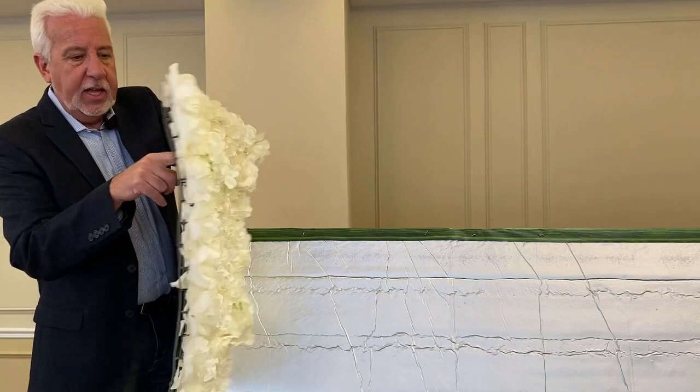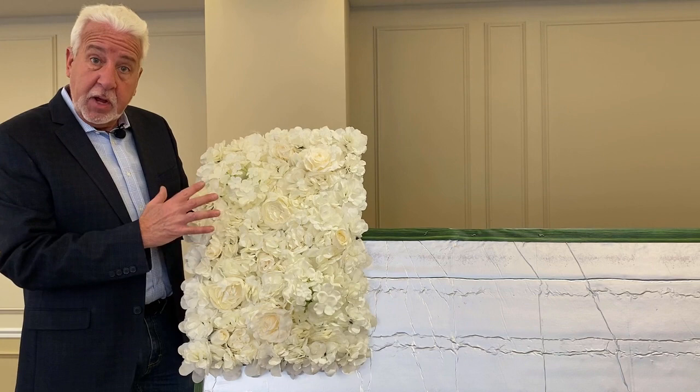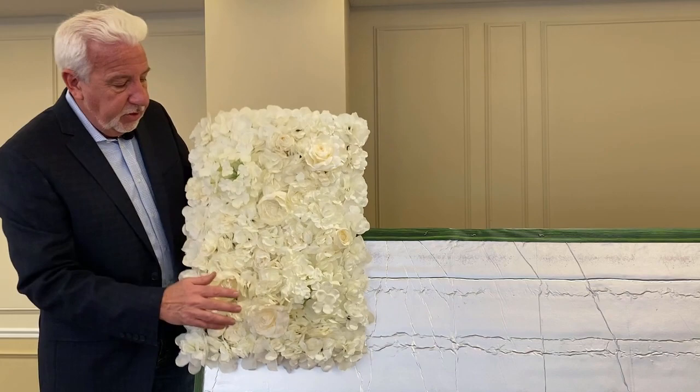But the basic fill is hydrangea and gardenias and peonies in inexpensive flowers that are very much like a neutral tone. These are all not a bright white, but a cream white or a chalk white color, so very neutral. But you'll see there is a little bit of depth to these, not very much, pretty flat, but the hydrangea gives it a little bit more depth.